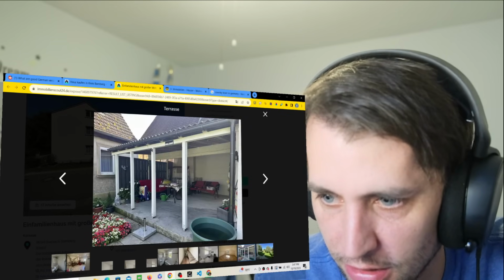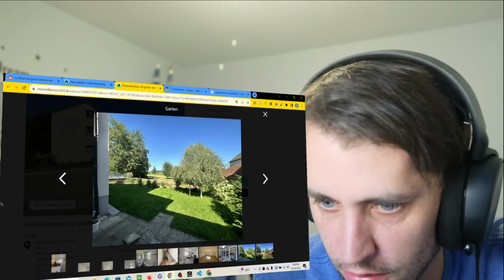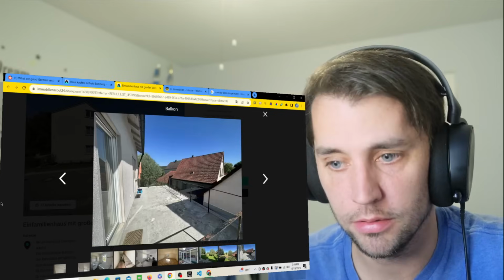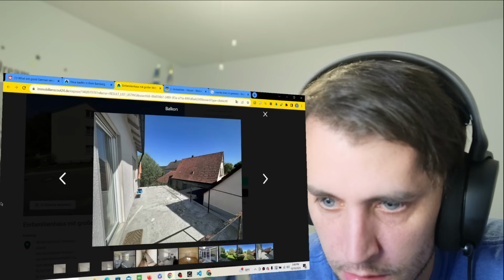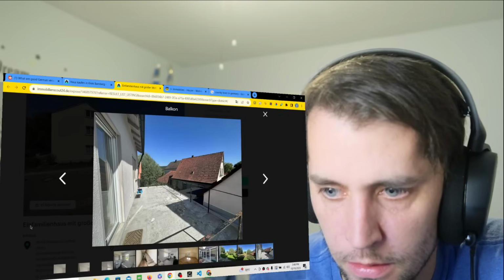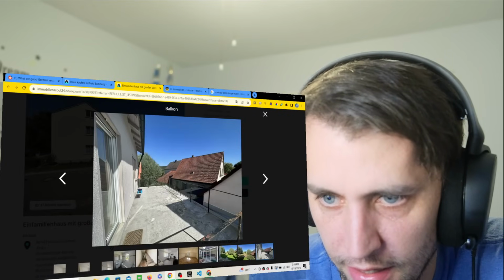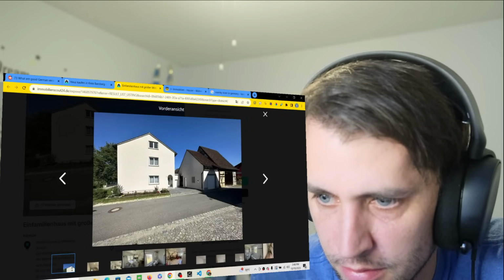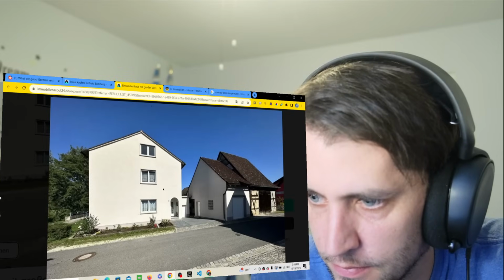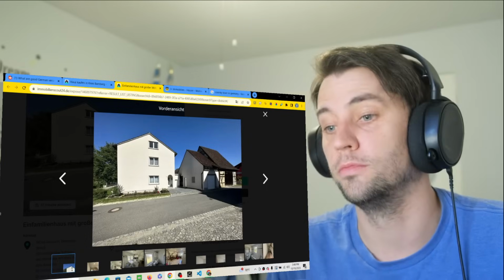Nice little porch area. I think that's the back porch. Little beach towel front yard or backyard. With a river. Your own river. Looks about as clean as the Ohio River. Oh, that's a cool balcony area. What is this house made out of? I don't know what this house is made out of, you know? Is it like stucco? That is a very strange house.